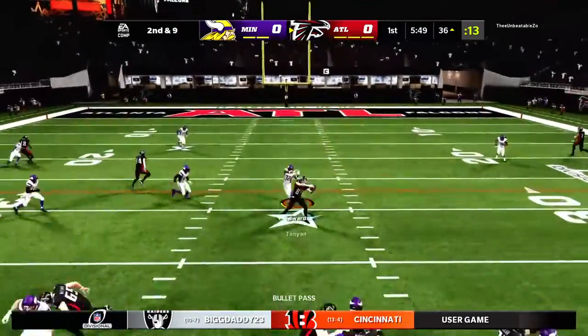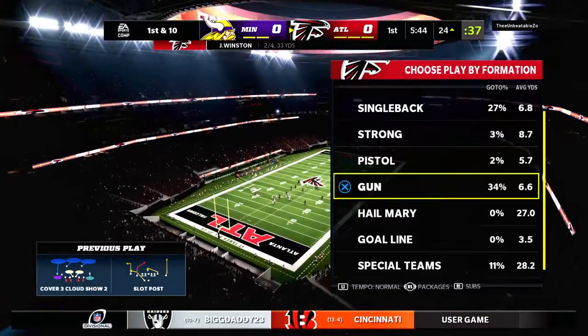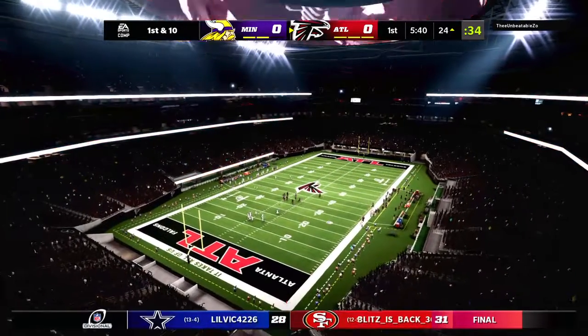Jameis to throw it. He's got Tonyan complete over the middle. And this is going to turn into another first down as the tackle is made at the Vikings' 24-yard line. Give him 12 yards on that one. It earns him a fresh set of downs.